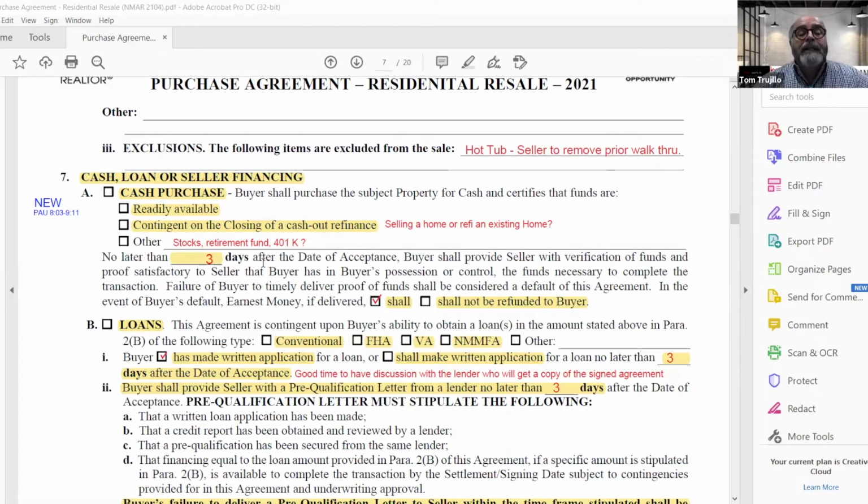No later than blank dates after the date of acceptance, buyer shall provide seller with verification of funds. I've always liked the word 3 days in there. Come on, if you're really going to get cash, we're talking not somebody printing their bank statement from the internet. People try to do that. And the one reason you don't really find that as a valued verification of funds is they can print it today and go buy a new car tomorrow. And so what they had on their checking account or their savings account is no longer there. So make sure that they deliver proof of funds, okay?